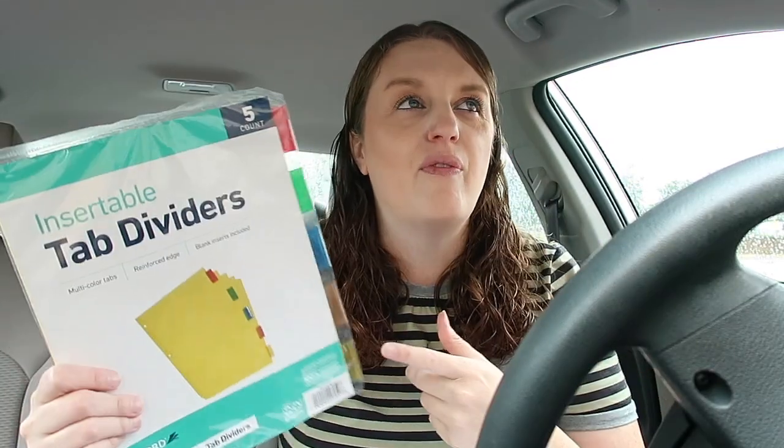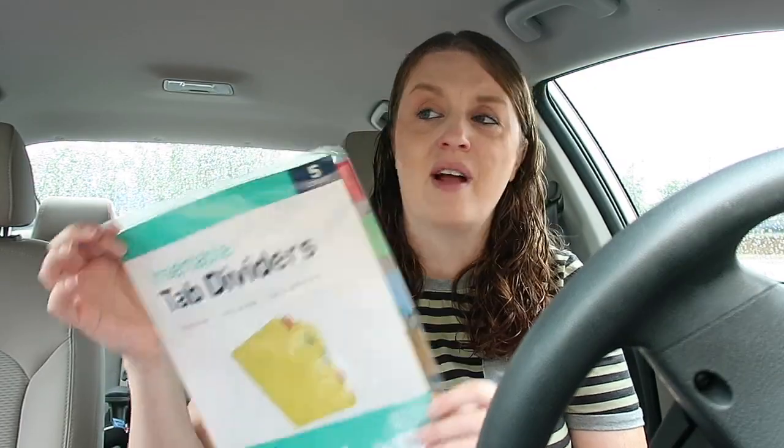But anyway, so I ended up getting some divider tabs. These were 49 cents. My son needs some for school, so I just got these for him. I mean, for 49 cents, you can't go wrong with that. So I ended up using that.